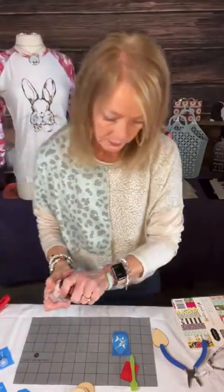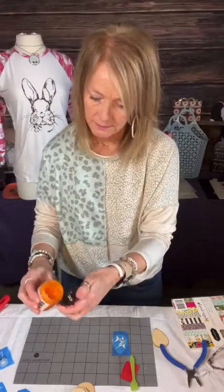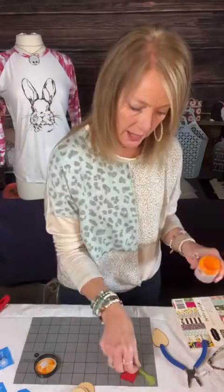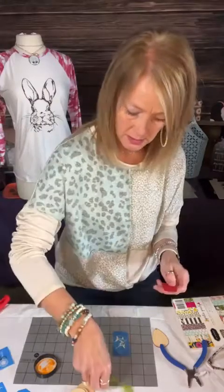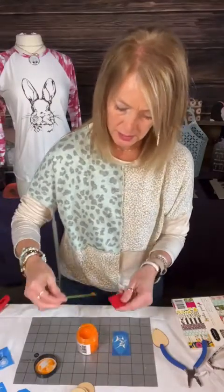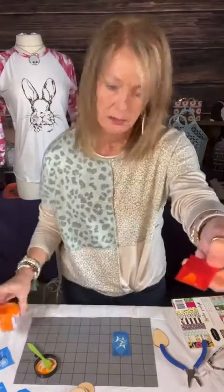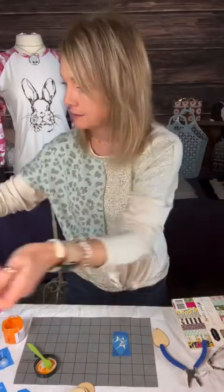So all I'm going to do is, this is what it looks like. I'm just going to put a little bit on the little squeegee thing. That's all I'm using, is that right there.